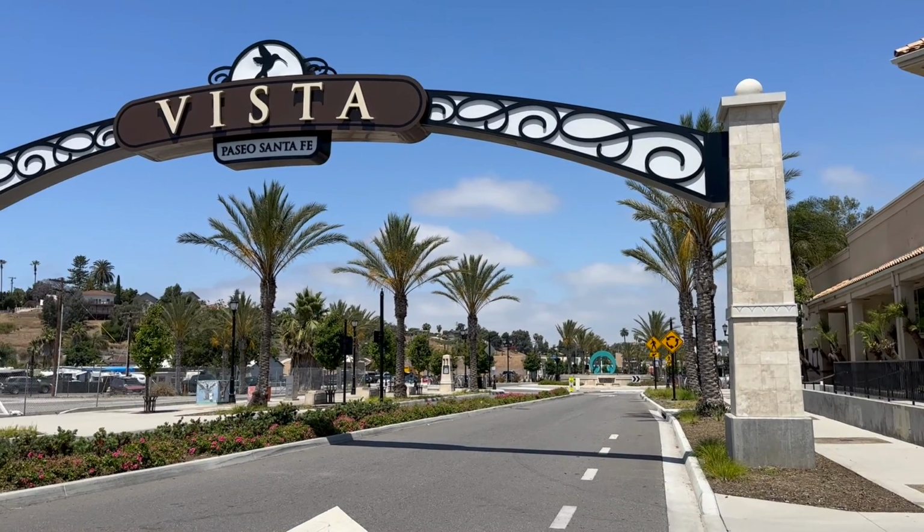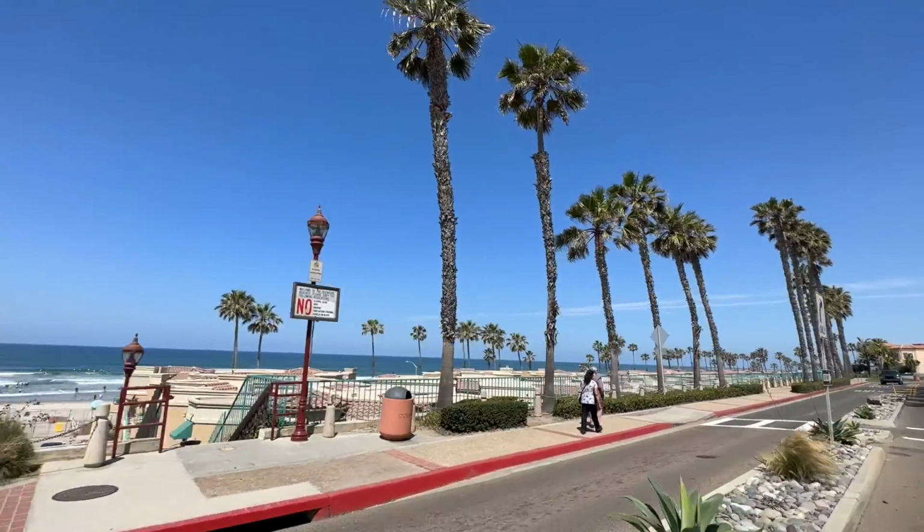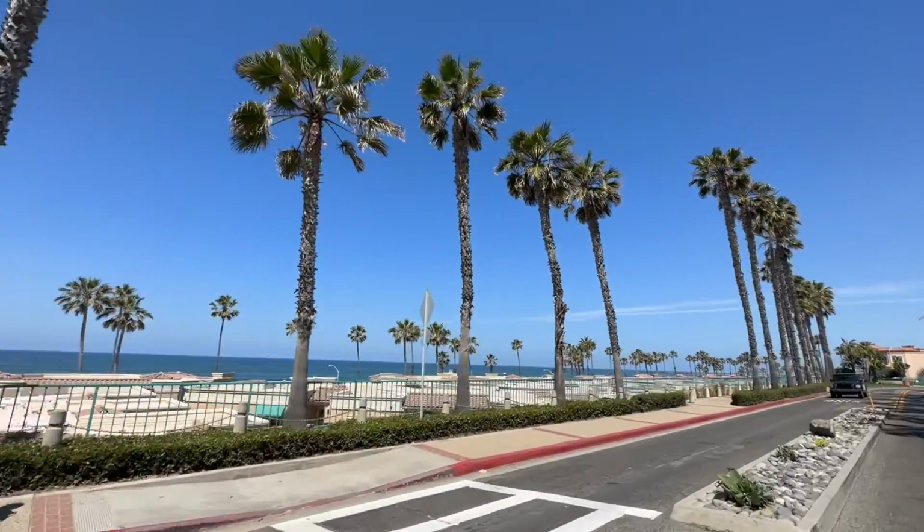Another thing that's great about the location is just some of the cities that surround this place. You're gonna have Vista just to the south, you're gonna have Escondido, you're gonna have Oceanside to the west, not to mention the beach is literally only gonna be maybe 30 to 45 minutes away, so that's a huge plus as well when it comes to the location.